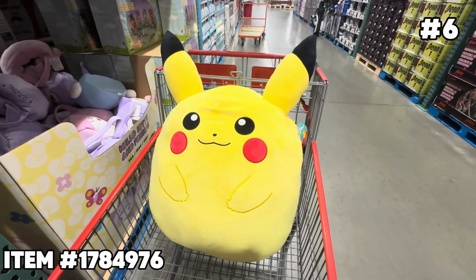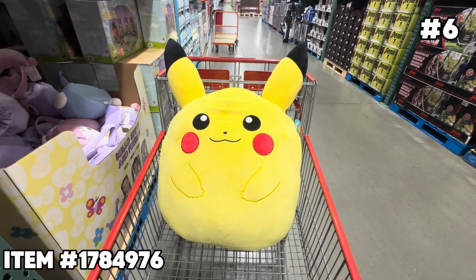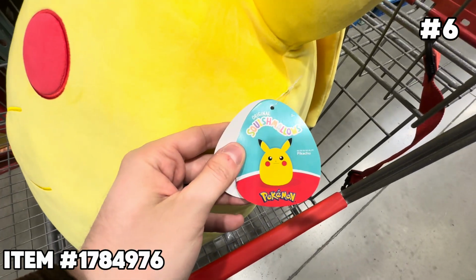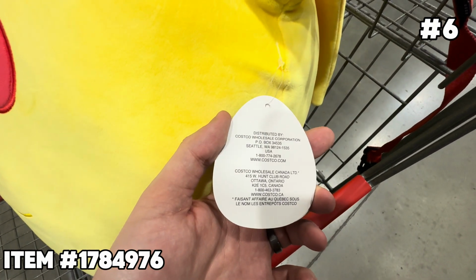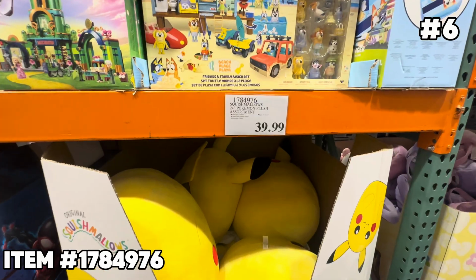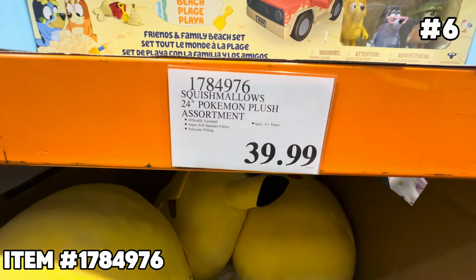Now it's time to go from extra sturdy to extra soft. This is Costco's new Pikachu Squishmallow. This thing is 2 foot in size, which is absolutely ginormous, and they are so soft to the touch. As you can see, these are the Squishmallow brand, which means you can count on the quality, and these things are built to last. They're available right now for $39.99.